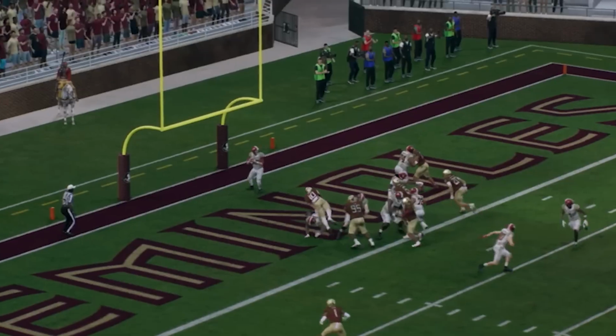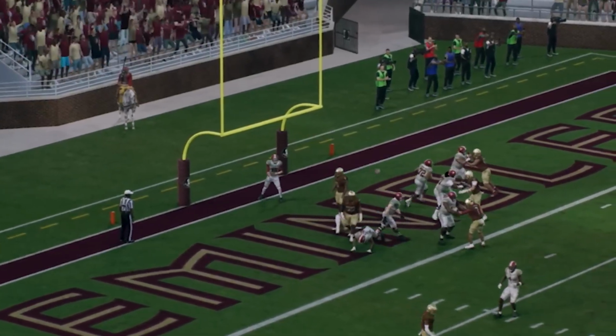And Dan Orlovsky's through the end zone. No. You ain't give me no room to work. Oh, are you serious? It was on the 1 yard line. We have dissension on the team.